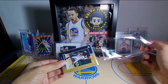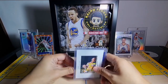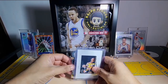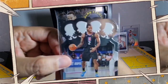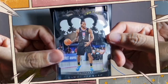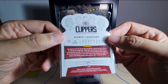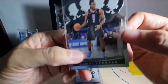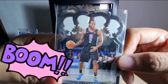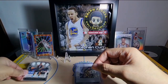So at the back, there's an RC card of Kyrie Lewis Jr. Let's put Stephen Curry on top as a cover while we are checking our NBA repack. So, as mentioned, the first card we have is Kawhi Leonard from the LA Clippers, Crown Royal Basketball, number 7. Ang ganda. Boom.